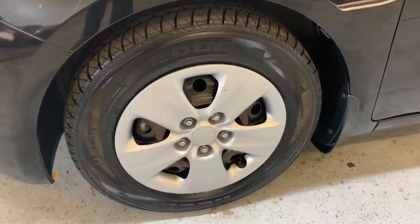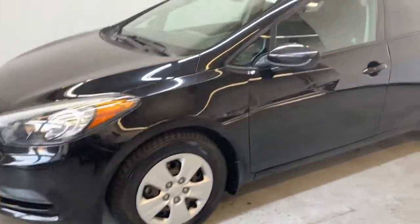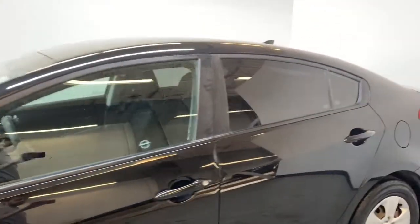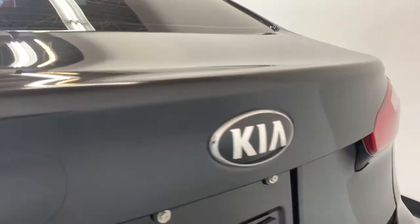The Kia Forte comes with 15-inch steel wheels with OEM Kia wheel covers. Have a nice black color for the exterior. Four-door sedan with tinted rear windows. Along the back here, we have your badging for Forte and Kia.